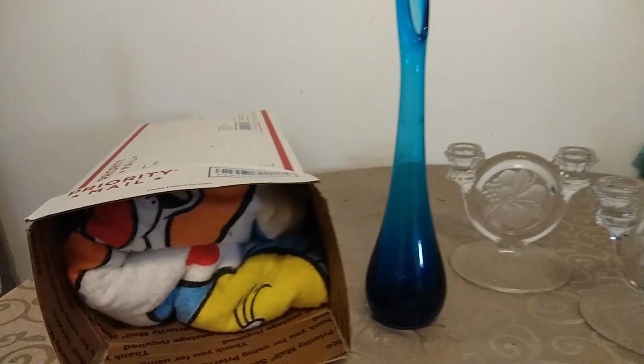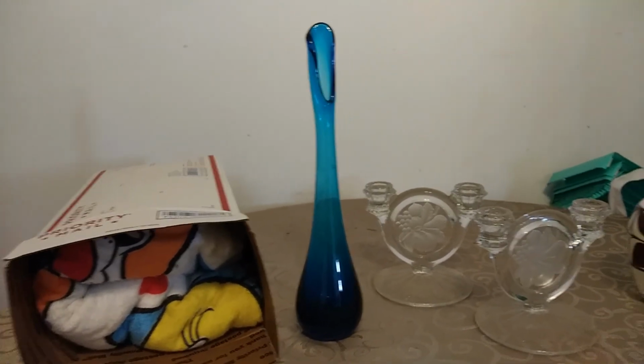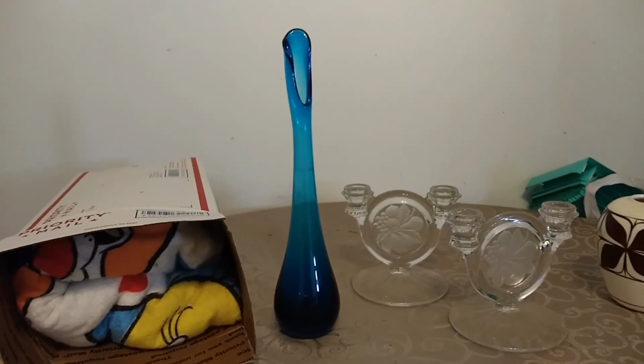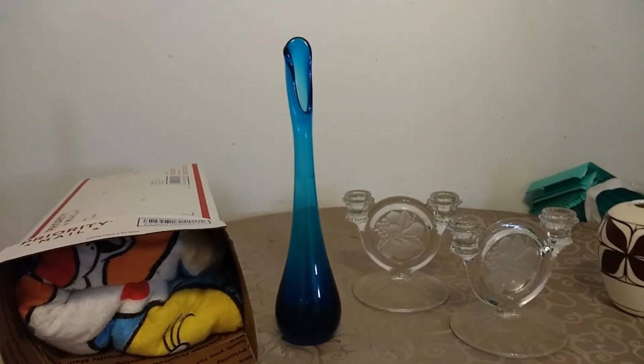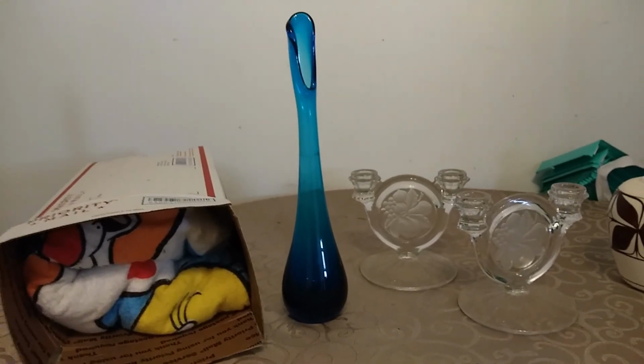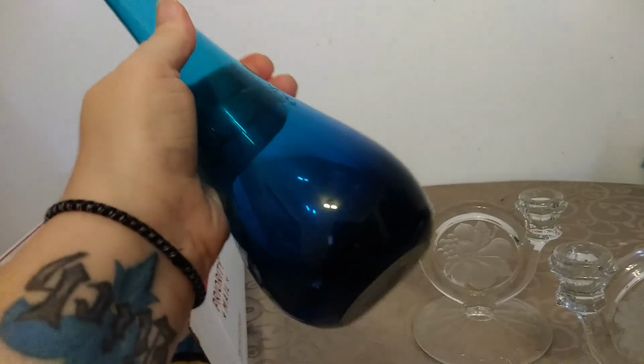And then we're going to go to the swung glass vase that I picked up not that long ago at a garage sale. I think I paid $1 for it. Sold it on Etsy for 25 bucks plus the cost of shipping, so did pretty swell on that piece. I love the color. I love the blue. There's no damage. It's just a really pretty piece.